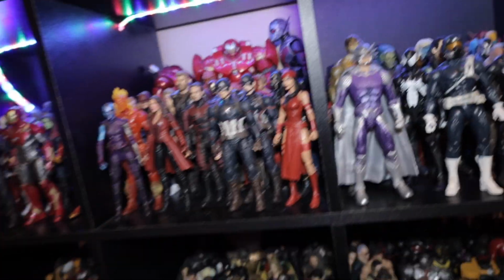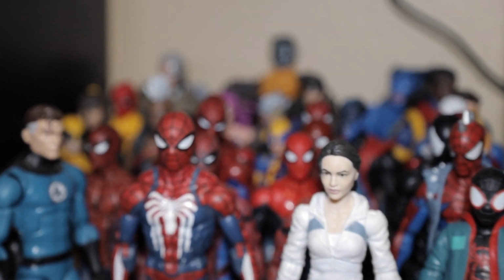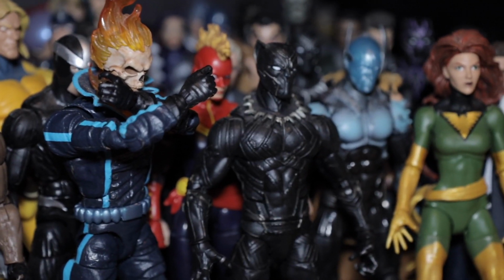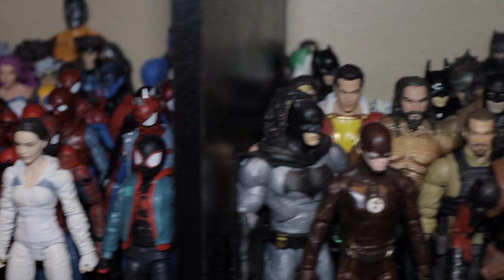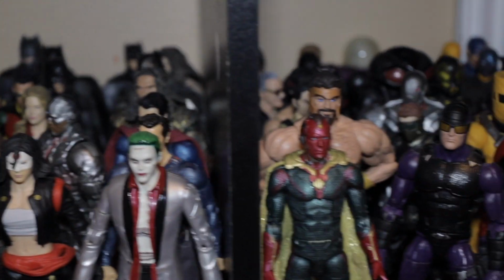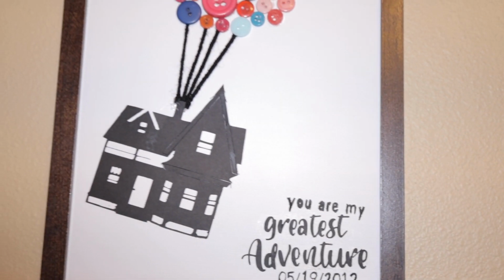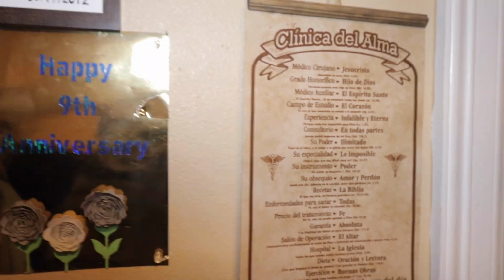So here is, I just as well installed light, but looks like some of them are running low on batteries. But yeah, I have all of this, all of my collection. It's been years since I've been collecting these Marvel Legends, and I'm very happy with my collection. Almost every figure on this shelf I have used it on my video, and the ones that I have not used it, I have already plans for those toys. And some more art from our anniversary, me and my wife, there I am, and some other stuff.